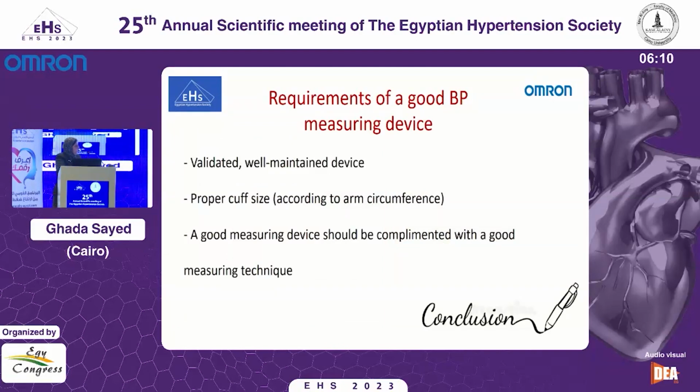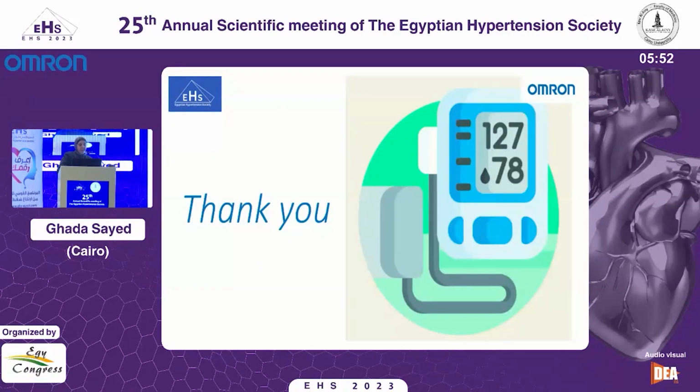So to conclude, the requirements of a good blood pressure measuring device is to be a validated and well-maintained device. You should also use a proper cuff size according to the patient arm circumference. And don't forget that a good measuring device should be complemented with a good measuring technique. Thank you.